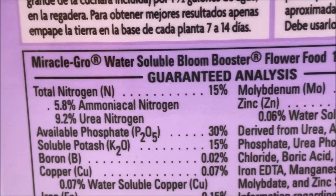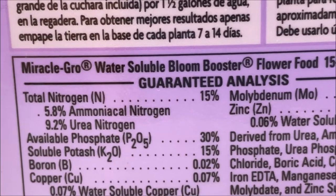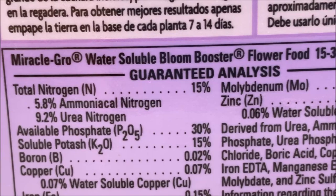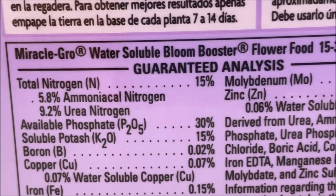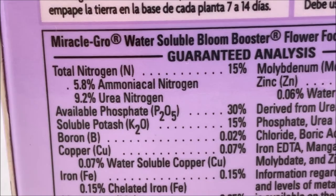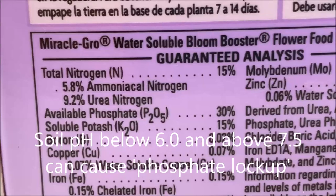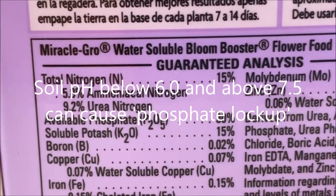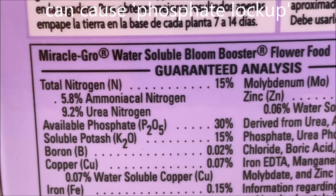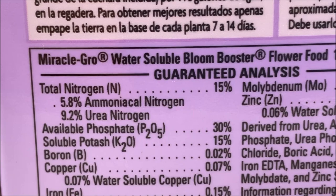And phosphate is best utilized by the plants when the soil pH is slightly acidic. So it needs to be at a certain acidity level for phosphorus or phosphate to be consumed properly. The soil acidity is measured in pH. When the soil pH falls below 6.0 or rises above 7.5, plants can become starved for lack of available phosphate, and this condition is called phosphate lockup.